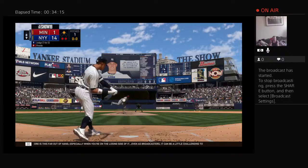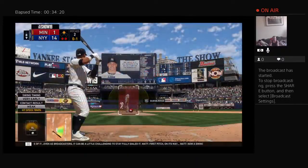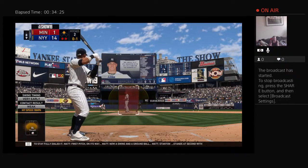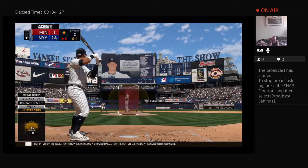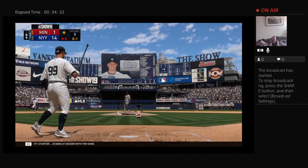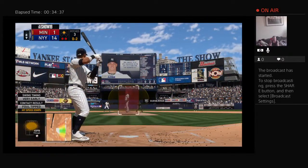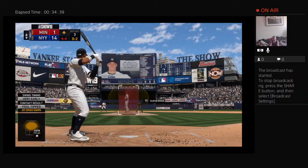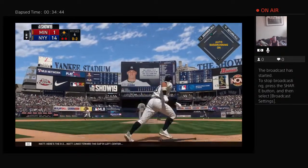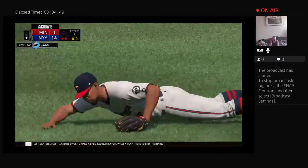First pitch on its way. Now a swing and a ground ball. Stanton stands at second with 2 gone. Here's the 0-2. Line toward the gap in left center. And he dives to make a spectacular catch.